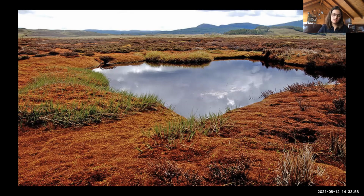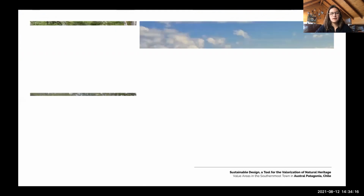That has lots of good parts and some very difficult processes in how we, as a community, have links with the rest of the country and the world.